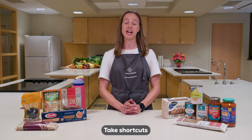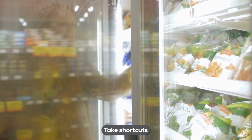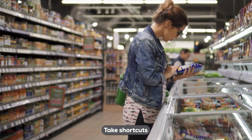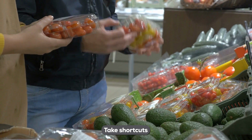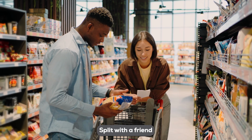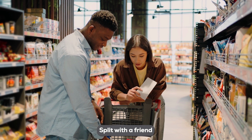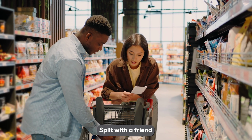Another strategy is to stock up on shortcuts to save you time and energy. Some of our favorites are microwavable frozen vegetables, microwavable whole grain packets, low sodium canned beans, and pre-cut produce. You can also consider splitting groceries that come in larger packages with a friend or neighbor to ensure you don't end up with more than you need.